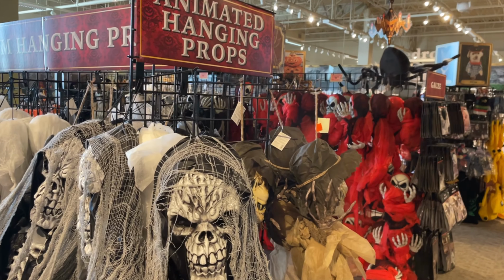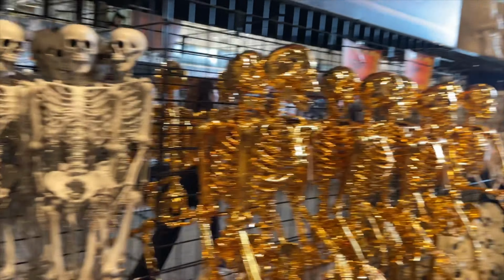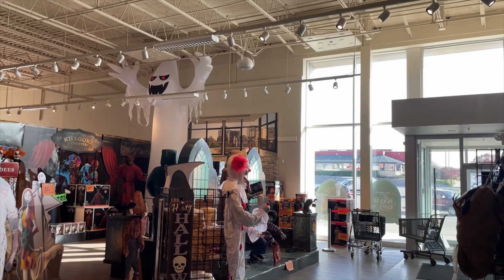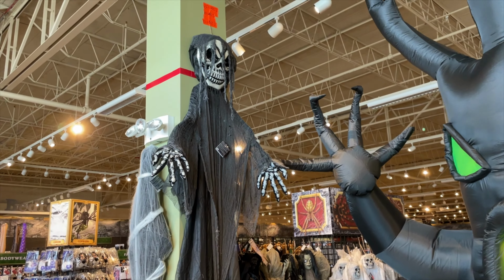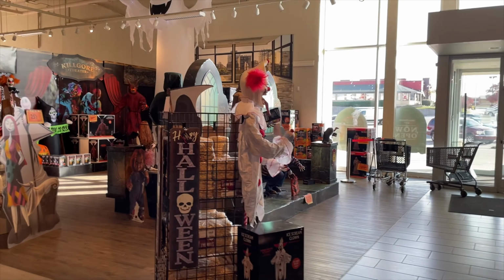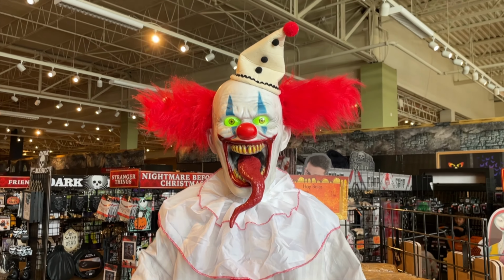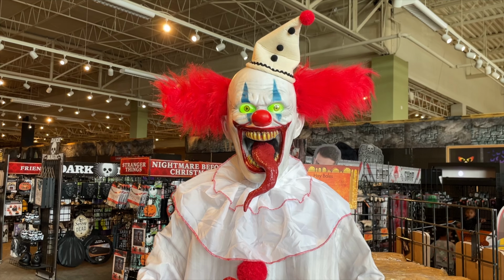All right guys, we're gonna be leaving soon, but here are some of the cool hanging props they have. Some more skeletons. And we got this jumbo inflatable tree over here. I'm still impressed by that 20-foot ghost though. It's a big tree. The Reaper. I'm gonna try this guy out again. I scream, you scream, we all scream for, well, mostly you just scream.